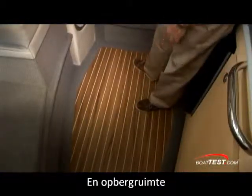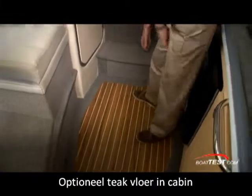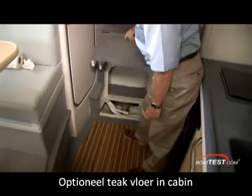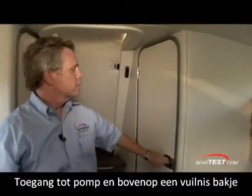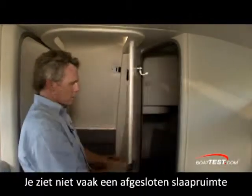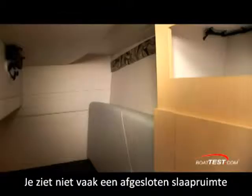Notice how Bayliner offers an optional teak and holly sole in the cabin. And under the stairs, you have access to your sump pump and a wastebasket. Very interesting feature. You don't usually see an enclosed compartment leading into the aft stateroom, but here you have it. Nice private cabin for you.